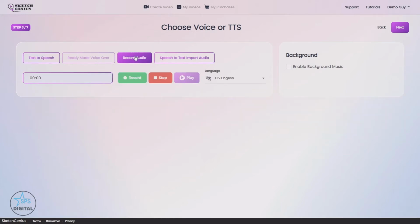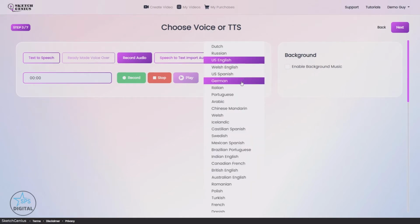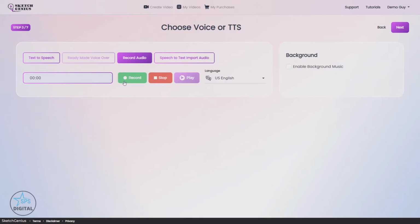There's also record audio. This will let you record using the microphone on your PC the voiceover that will be used in your video. You see there's a language option here. You'll need to choose which language you're recording in, because it's going to do some speech-to-text transcription. You'll hit record, and your browser will ask you for permission. Stop when you're done, and play to hear what it sounds like.